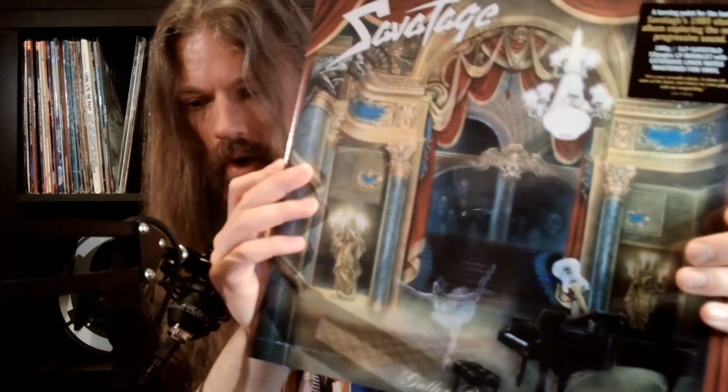I also picked this one up here, Gutter Ballet, which is more along the lines of the power metal kind of progressive Savatage. Also pretty cool artwork there. And I think I'm gonna pick up Streets as well. I think I'm pretty good then in terms of having Savatage on vinyl.